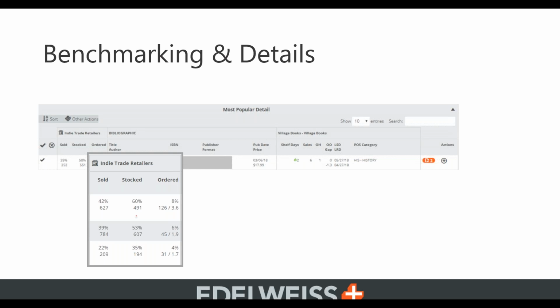And then the next column over is stocked. So this is telling me that 60% of, not of the ones that sold it, but of all the bookstores have this book right now. So it's well represented. And that represents 491 units across those 60% of the stores. And then it's on order at 8% of stores.